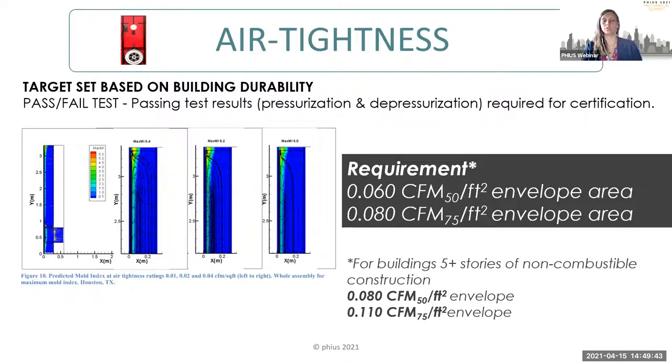So they're the same in all climates, because even though airtightness saves more in Chicago than Austin, Texas, for example, it doesn't matter. It's about quality construction and building durability. So we have a requirement at 50 pascals of 0.06 CFM 50 per square foot of envelope area, and 0.08 at 75 pascals. As you test at a higher pressure, there's a higher limit. And for buildings that are taller and made of non-combustible construction, meaning they don't have wood or materials vulnerable to mold and rot, you have a slightly higher limit, because again, it's based on durability and not energy. Airtightness can be a great measure to aim below this to save energy and reduce your peak load, but you don't have to. This is just the pass-fail threshold.